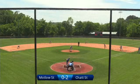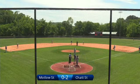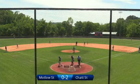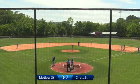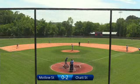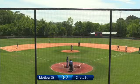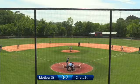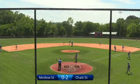Caleb set and fires at the 2-2, and is swung on it and fouled off. Thought we had a dropped third strike there for a second, but Taylor got a piece of it. So we'll go back to a 2-2 count with one out. Caleb West sets and gets the sign for the 2-2 count and fires. And it's swung on and a ground ball hit to first. And that is the second out of the inning.